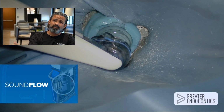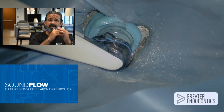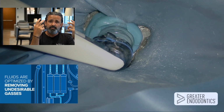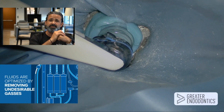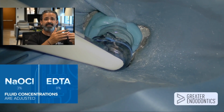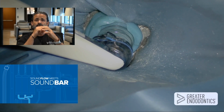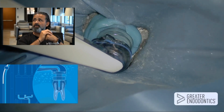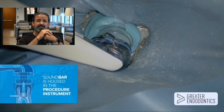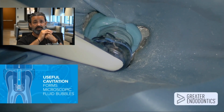And if you remember, during this case, I said I had a hard time getting to my length and really establishing patency, that patency principle. I knew I didn't instrument to my working length. I just couldn't. I was hitting that sort of dead end, and that was bothersome. So what I'm going to do is employ the GentleWave on the extended cycle to see if that helps me get through that, which also means I'm going to have to pass another instrument to confirm that.